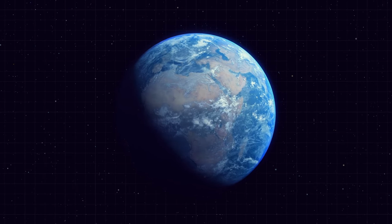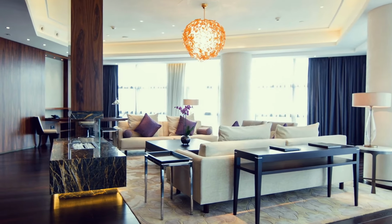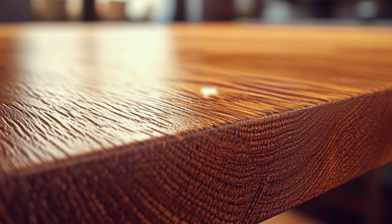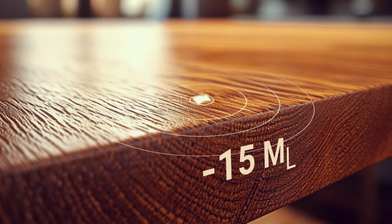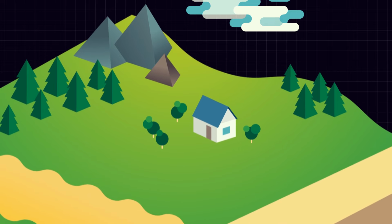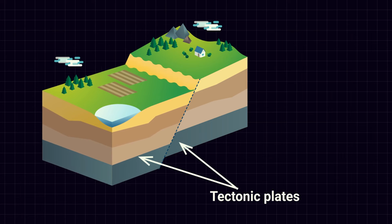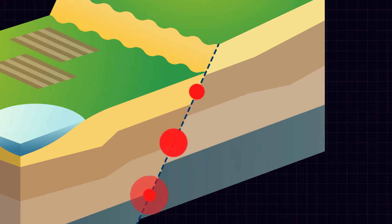That much power can lengthen or shorten the day. But there's probably an earthquake in the confines of your own home now caused by a speck of dust landing on a table. But it has a power of negative 15 magnitudes. Earthquakes happen when tectonic plates move. They're like Lego pieces that are not properly secured. And when they move up, down, or hit one another, the ground also moves, triggering earthquakes.